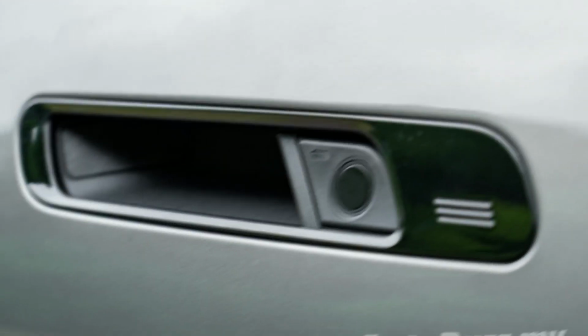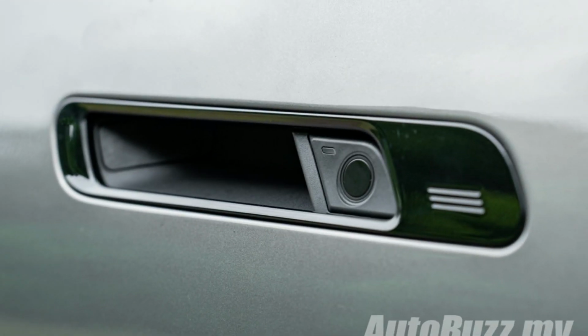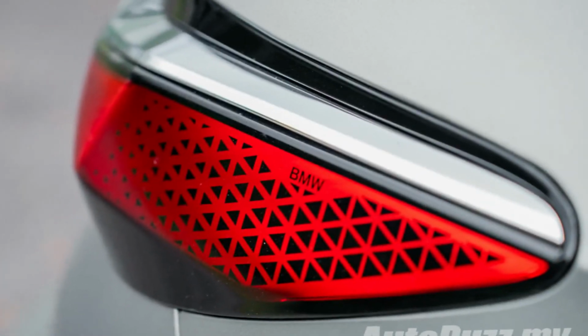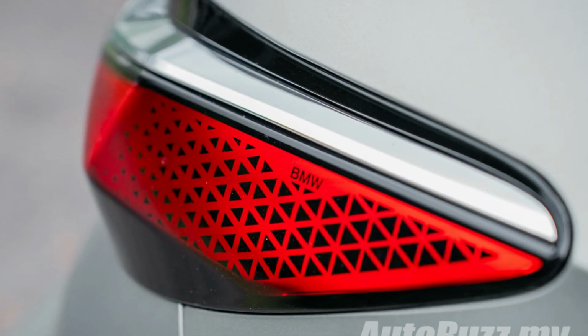Weight: 2,715 kilograms unladen, 3,250 kilograms gross. Other features: TV screen, kidney grille backlight, OTA updates, autopilot, first-class seat in back.